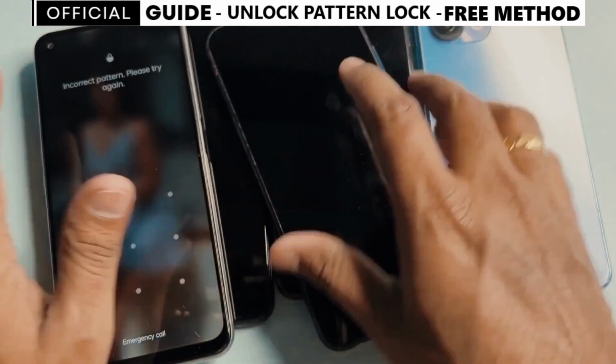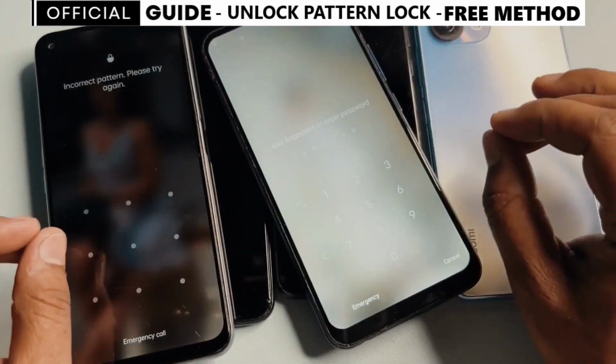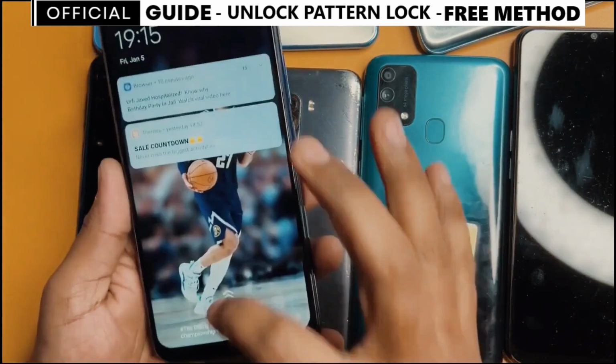I'll be showing you a simple way to unlock your phone's screen lock or password without losing any data. The best part? It's free and easy, even if you're not a tech expert.